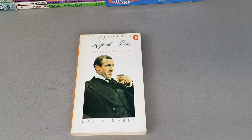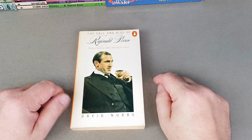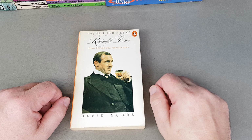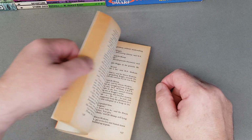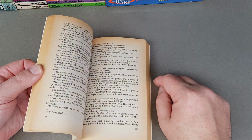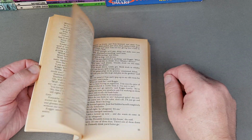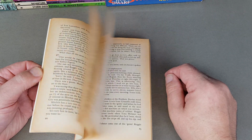Now, this is perhaps the most obscure TV tie-in on the list. Reggie Perrin is what we always used to call it, and that's Leonard Rossiter on the front there. An absolutely hilarious series of three books, and each book is basically the episodes, almost word for word once again, that you see on TV.